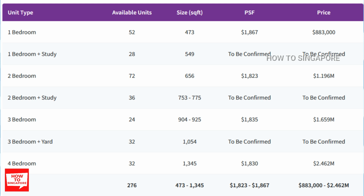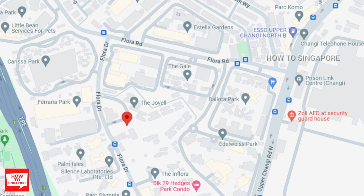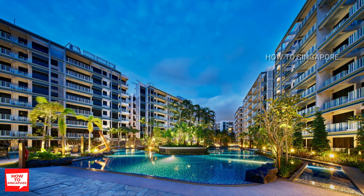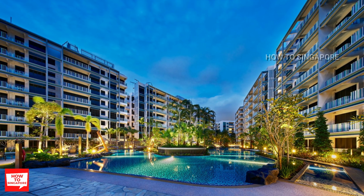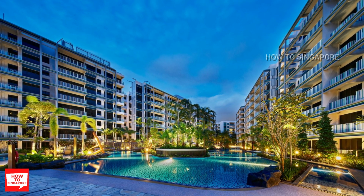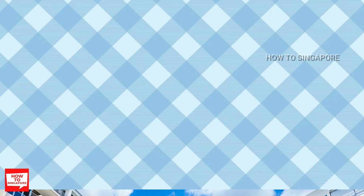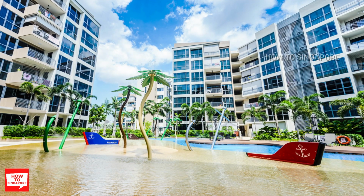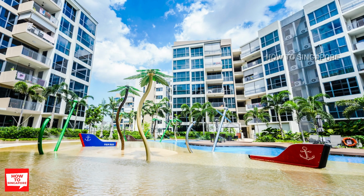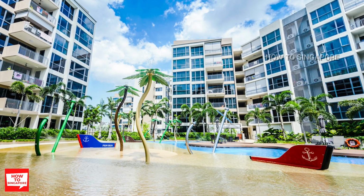You might think, well, if I buy a unit here, can the price still appreciate? Let's compare it with 3 nearby developments, the Jovel, Palm Isles, and Ferraria Park. These projects have a similar size and location to Kassia. The Jovel, completed in 2022, is a 99-year leasehold development located a short walk from Kassia. It comprises 428 units. Palm Isles, a 99-year leasehold development completed in 2011, is 6 minutes away from Kassia and houses 429 units.